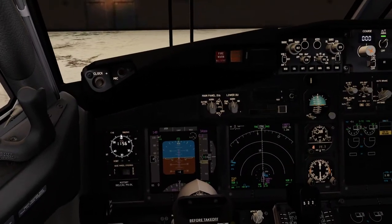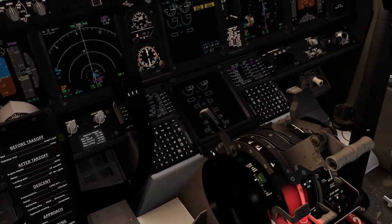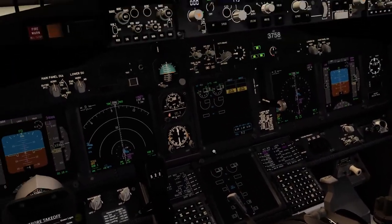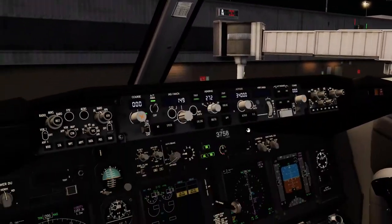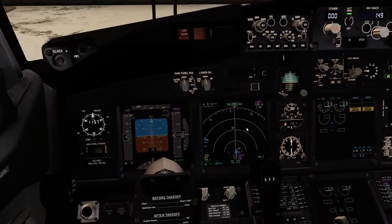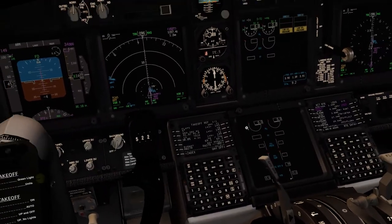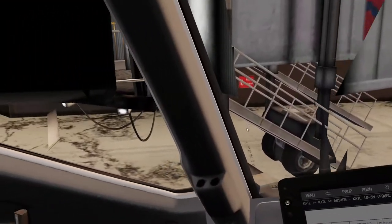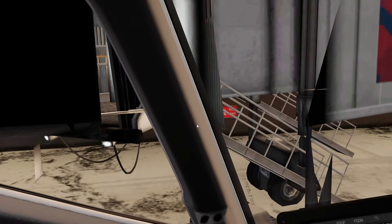Opening the ActiveSky. 3018. Before start procedure, check. Delta 1326 ready to push back. Aircraft calling ground, say again with your call sign. Delta 1326, request pushback. Delta 1326, pushback approved. Pushback approved, Delta 1326.